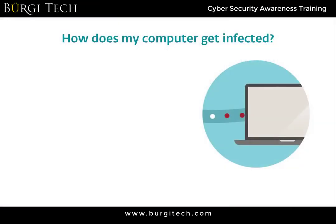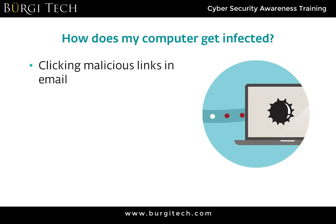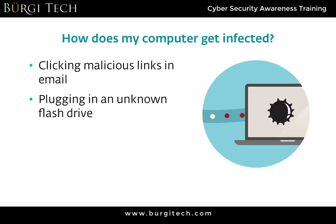With all this talk about malware, how does my computer get infected? One of the most common ways computers or devices like cell phones get infected is clicking on malicious links in email. Another is plugging in an unknown flash drive. Maybe you found a flash drive in the parking lot or at the store. You pick it up, you take it home or to work, and you plug it in.